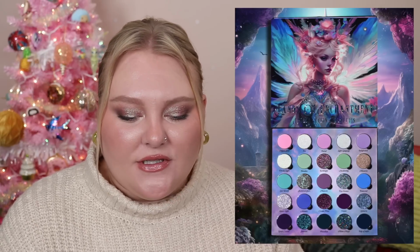They do big palettes. I feel like all of their palettes are quite large, but there's something about them that still feels cohesive, and even with such a large color story, I think the vision's coming across. So I think it's a stunning palette. I like the artwork around the mirror. It's giving the fantasy and I really do like that. So that's the Lands of Enchantment palette.